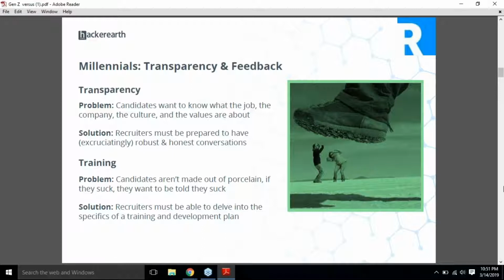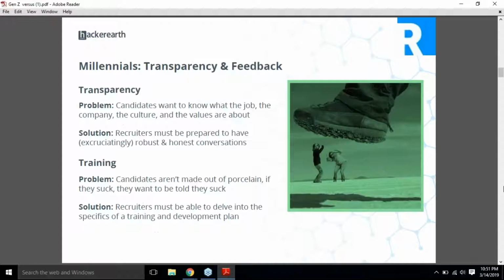Okay, so next. William, a question has come in. One year into the role, is training the responsibility of recruiters or a discussion for managers?